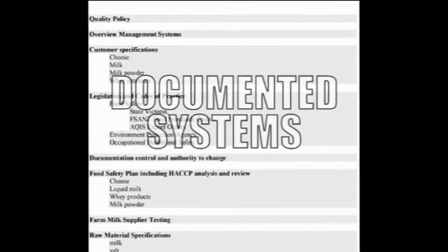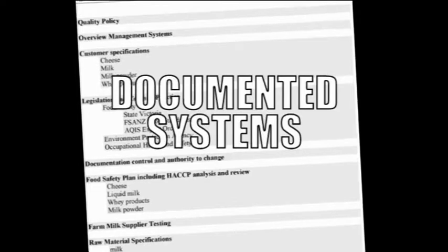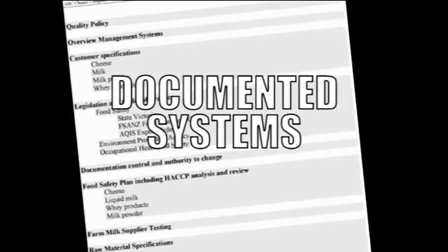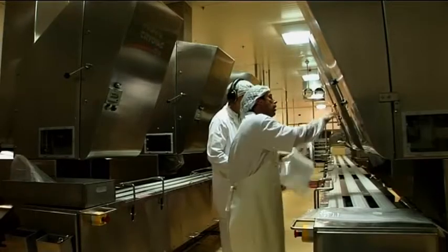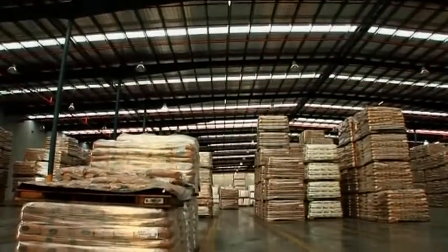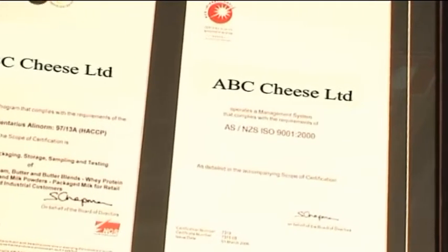All dairy companies have documented food safety and quality management systems. The systems cover customer specifications, the supply of raw materials, production and good manufacturing practices, cleaning and sanitation, staff training, storage, and the distribution to the customer. Many quality systems have been certified to ISO 9000 standard.